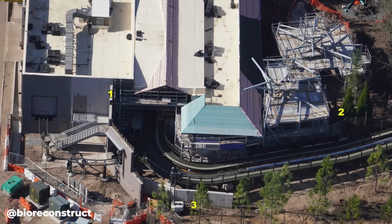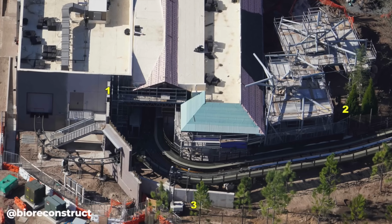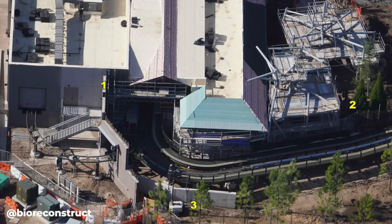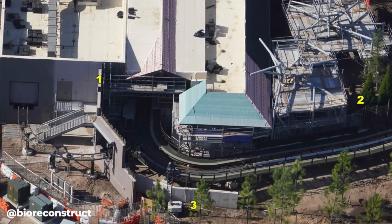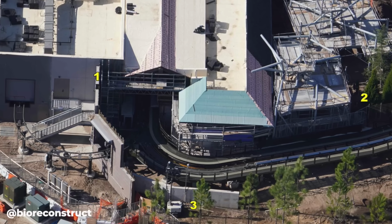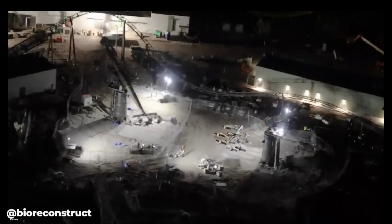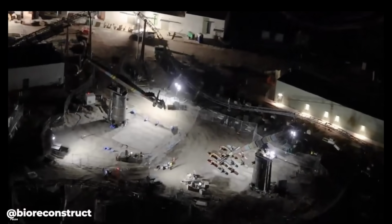And looking at the main station of the Curse of the Werewolf roller coaster, we can see at 1, scaffolding over the track. At 2, we have a mix of temporary and permanent fencing at the track, as the temporary fencing is needed for ride testing. And 3 is lighting for nighttime ride testing, like what we saw in the last video over in the How to Train Your Dragon land, as there was nighttime ride testing for the twirling dragon ride.